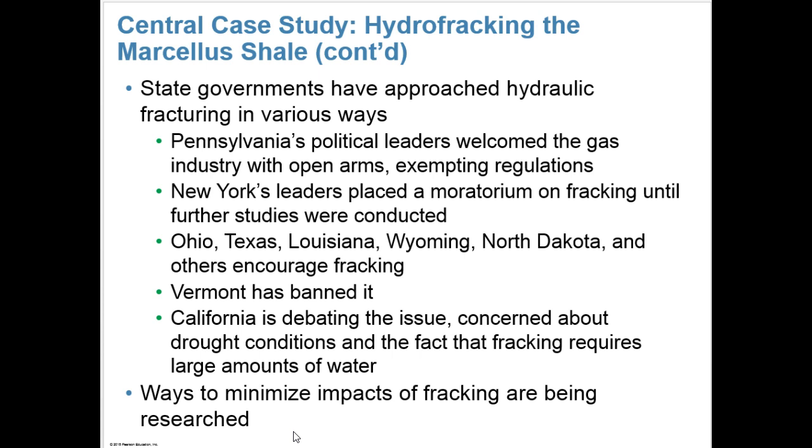State governments have approached hydraulic fracturing in various ways. For instance, Pennsylvania's political leaders welcomed the gas industry with open arms, exempting them from regulations. New York's leaders placed a moratorium on fracking until further studies were conducted. Ohio, Texas, Louisiana, Wyoming, Dakotas, and others encourage fracking.